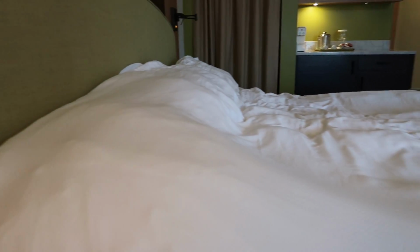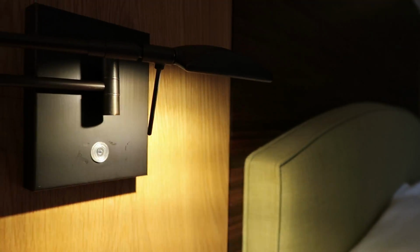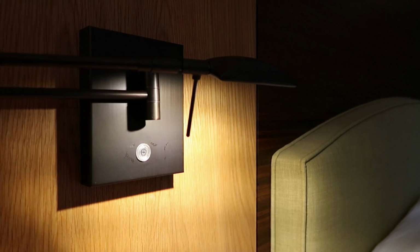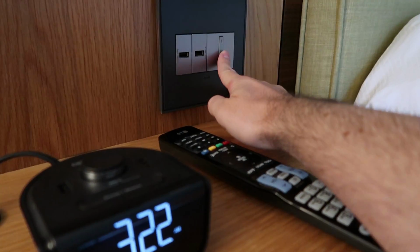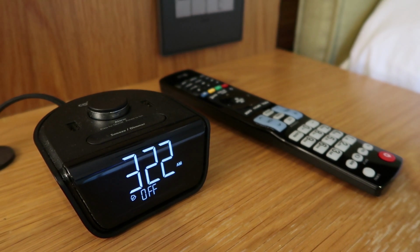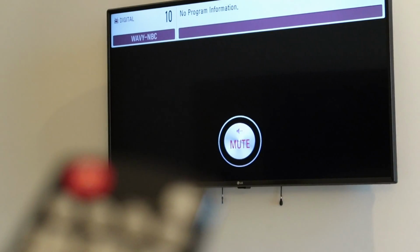Both sides of the bed also have this handy dandy reading lamp, which for some reason sets off a lot of banding in the camera here, so I'm not gonna keep that on, but it's a very handy tool to have late at night. As I mentioned, Katie's side has master lighting on and off, in addition to her 2 USB ports. Then she also has an alarm clock, and the TV remote was sitting right here as well when we walked in. You do have basic cable available here.